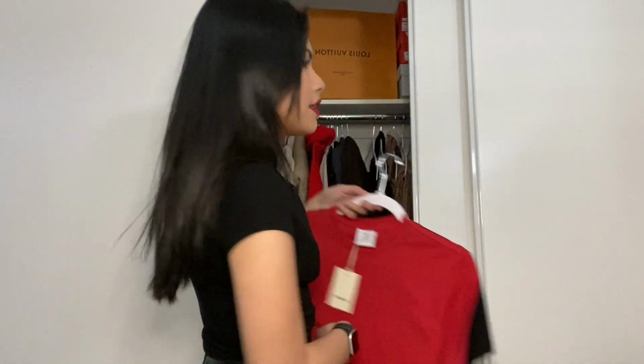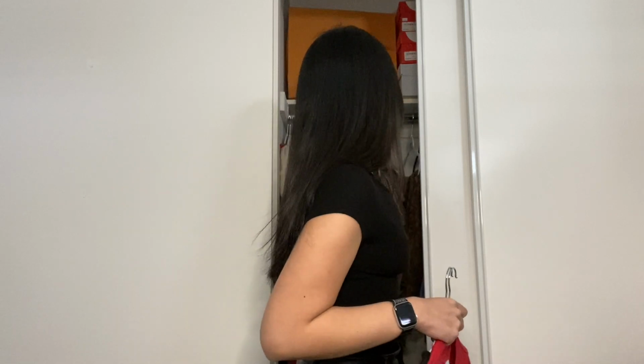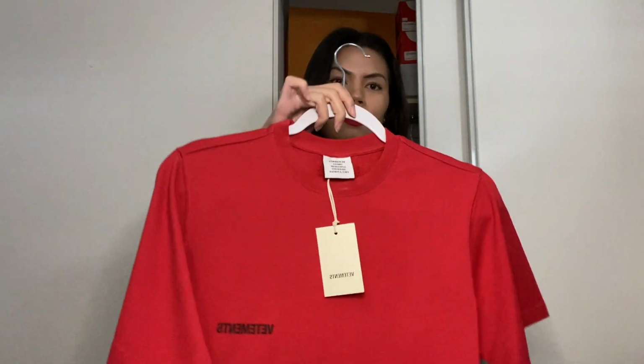And again, to go off of the brown trend that's happening right now, I know this piece is a keeper. I have some graphic tees. I don't wear graphic tees very often, but when I do, I like to make it a little bit more feminine. My way of going about it is to match it with a really mini skirt.